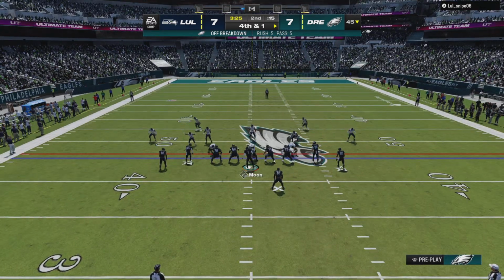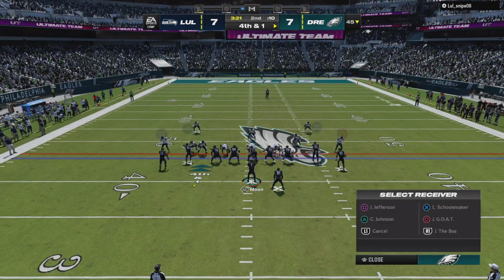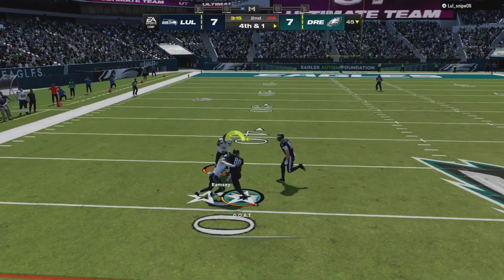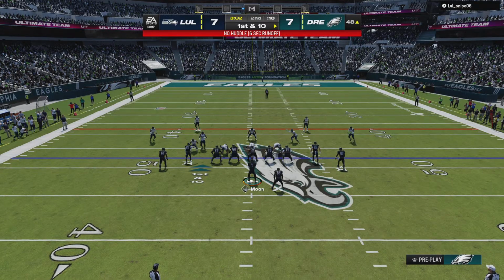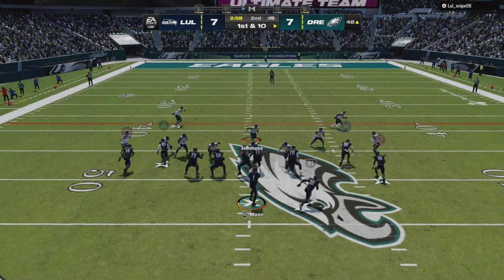And how about this one now? In their own territory, a gutsy call. They're going to go for this on 4th and a yard. They're going to try and throw. Throw outside, completion to Rice. And he is going to have an Eagles first down. Good work there on 4th and 1. They get 7 to move the chains.